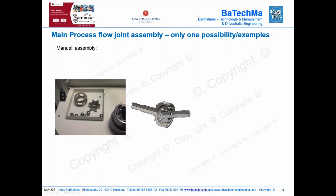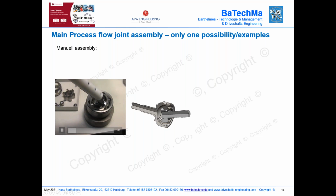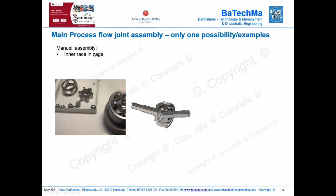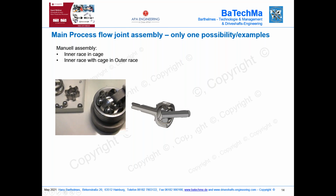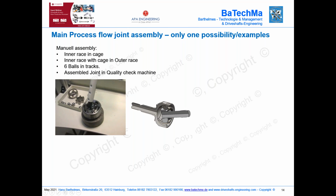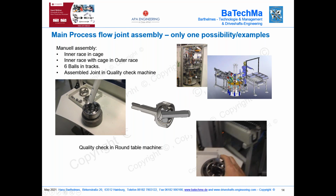At last, you have here a typical fixed joint. You need a special tool to assemble the ball in the joint. First you make the inner race and cage, then this goes totally into the outer race, and after that these six balls are going into the tracks. And what's very important, you have an assembly check here on a round table, for example.